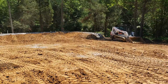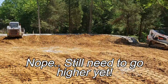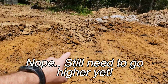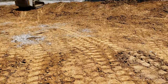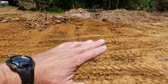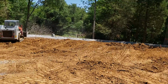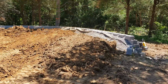I'm guessing it's done as far as the final height. And it's hard to get an eyeball if it's high enough. I see they're scraping up here some more with the skid steers. So maybe, in addition to that wall, they're going to shave down this hill and then reroute the water around the house. That's probably my guess.